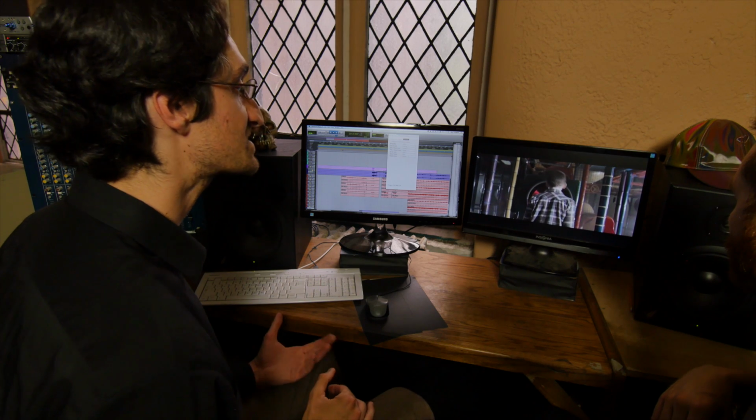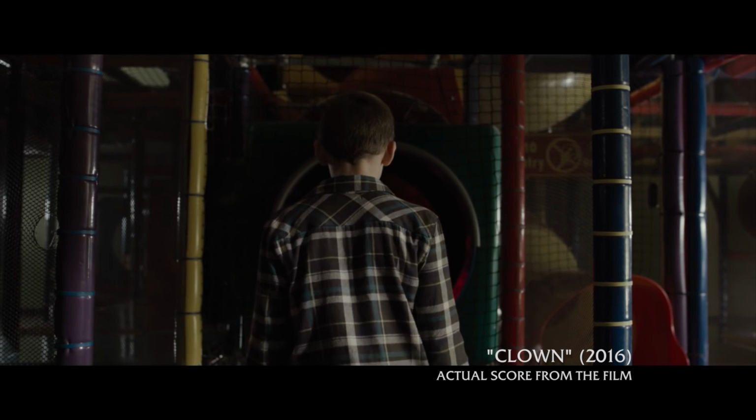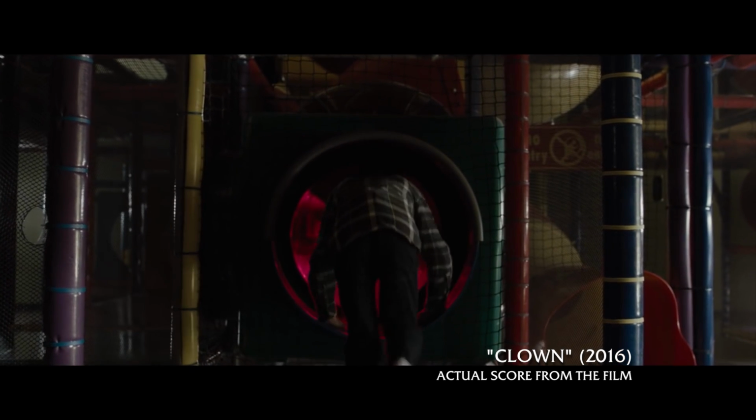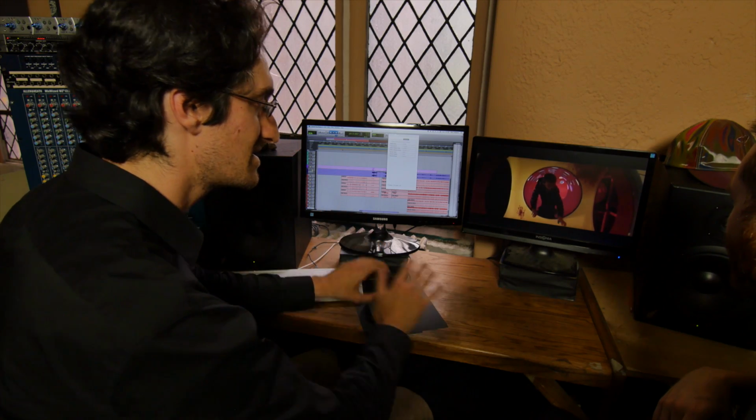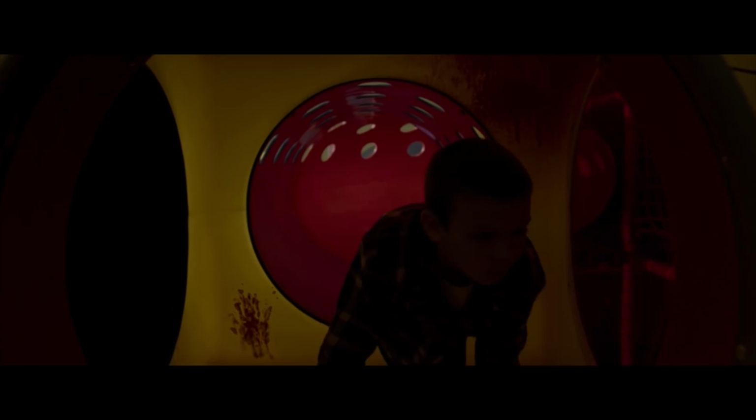So this was the cue that actually ended up in the film. And it's a little more subtle. Just a little push to get him in there. And we're going to just breathe right now. We're going to let the sound effects handle it here.